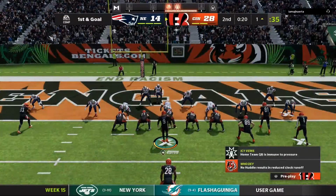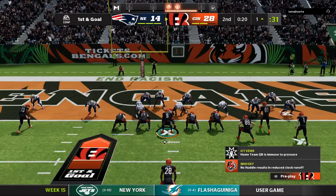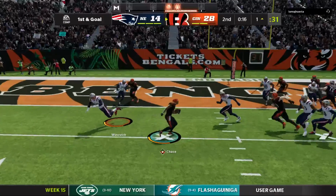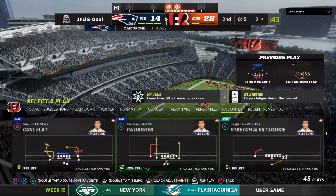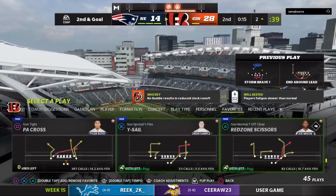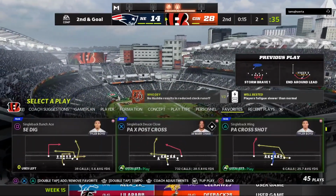A chance to really cap off a big first half here as they come up on 1st and goal. Oh, how about this call down near the goal line? And that one covered beautifully. Their defenders stayed home, and they'll stop him behind the line. It's a loss of 1. Brings up 2nd and goal at the Patriots' 2-yard line.